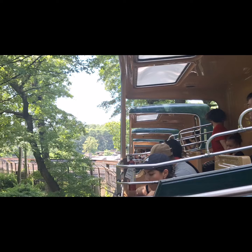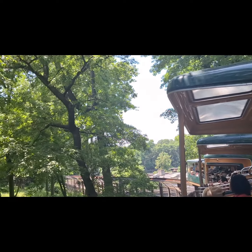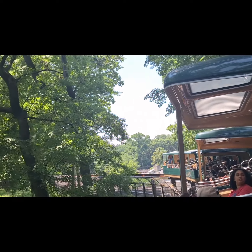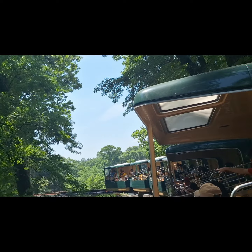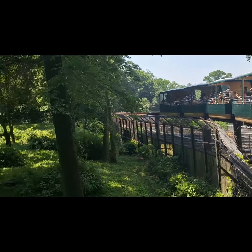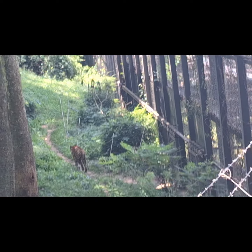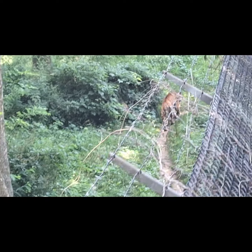There's two types of tigers we have here at the Bronx Zoo, Malayan and Amur. Malayan is the smaller of the two species. Now, tigers are solitary animals, live alone in the wild. That's why you only see one of them in this exhibit at a time. Here we go. Tigers hunt a variety of different animals, but prefer to eat deer and wild boar. A tiger will gorge itself on a fresh kill, eating up to 40 pounds of meat at one time.